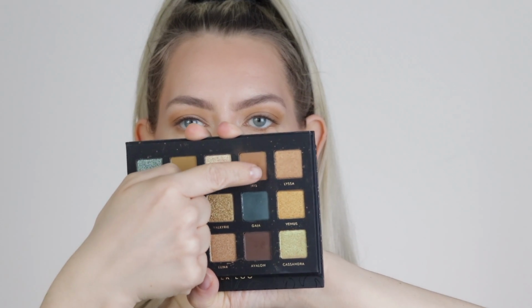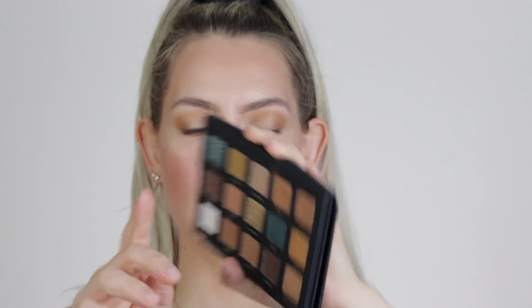I'm trying to figure out what I want to do as far as the lid. I'm debating. Yeah, you know what? Let's go in with Lysa. I think that's how you pronounce this shade right here. And I'm just going to take that on my finger because I want to keep this easy. I don't want to have to go in with a bunch of colors.